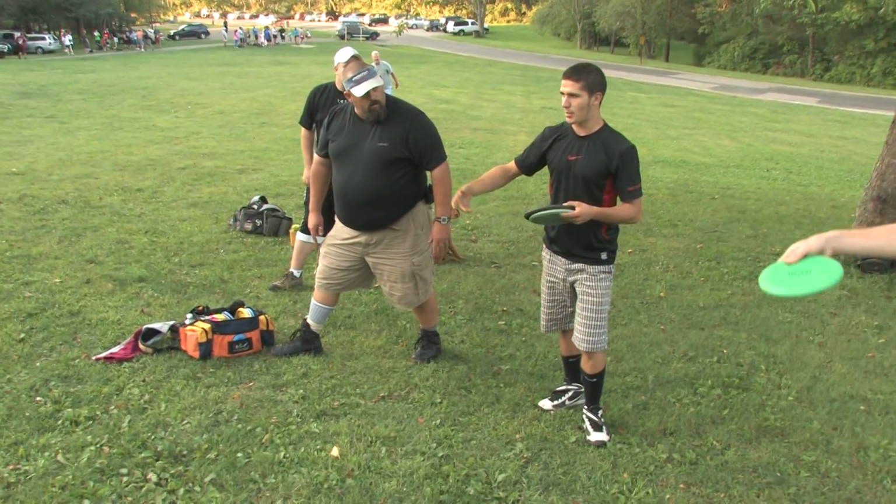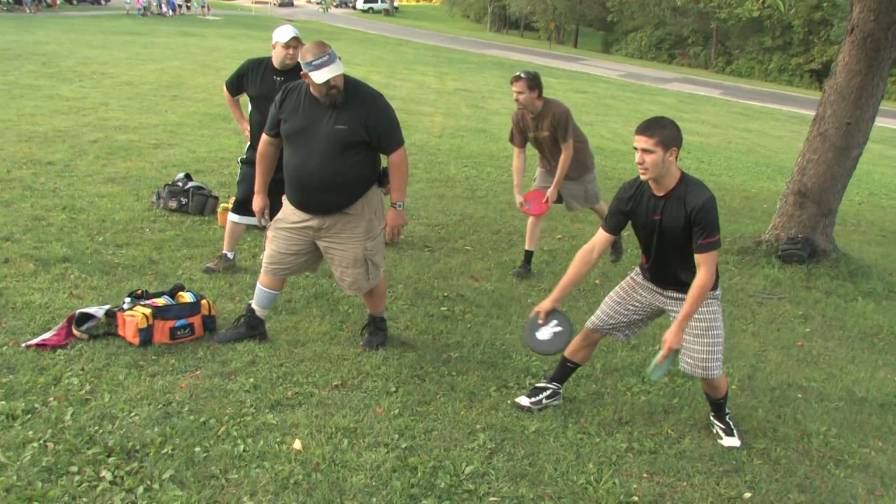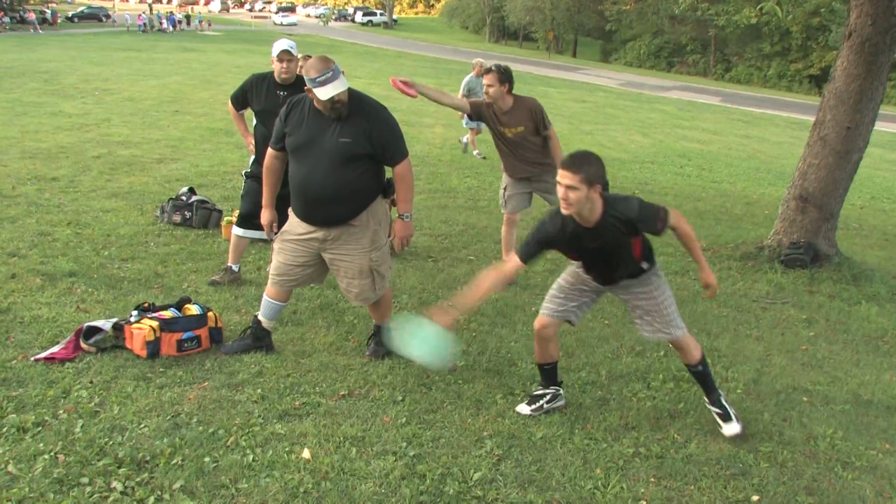And you need to have a little bit of pop, especially in windy situations. When it starts to get windy, it's hard to ease them in there, so a lot of times you've got to use that little bit of extra pop to make sure you're giving it a chance to get there.